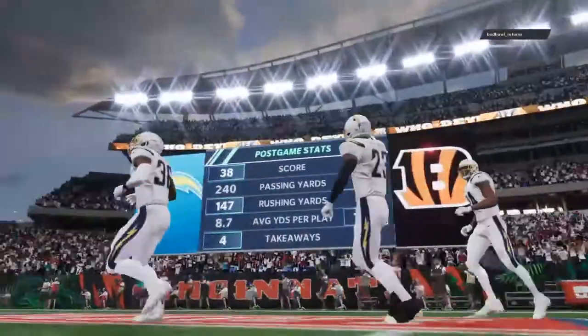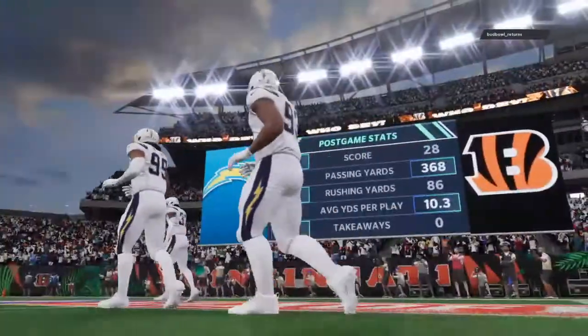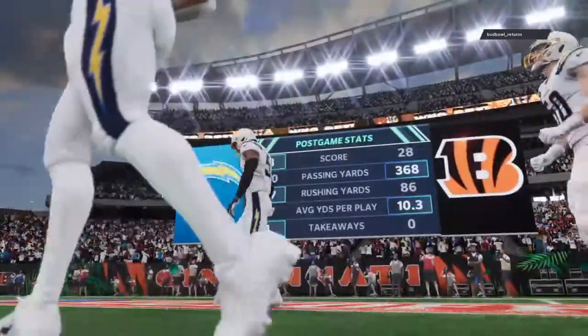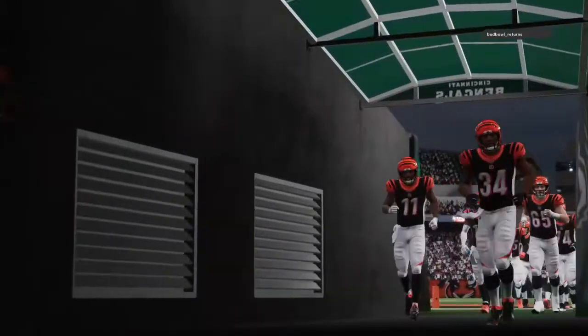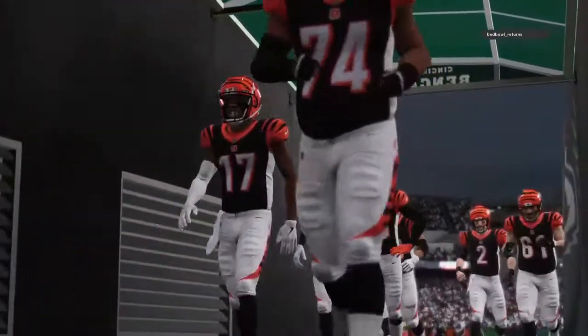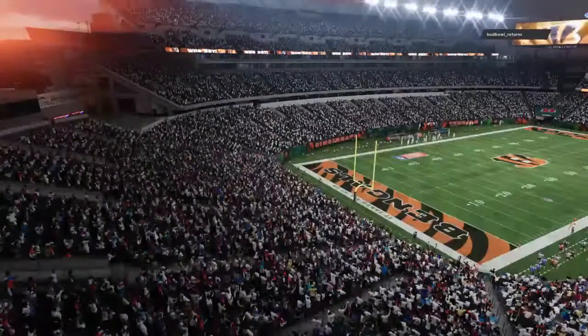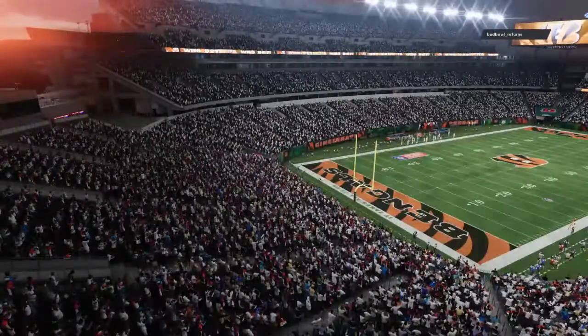So, for the Chargers, hey, you get a win, you get it on the road. You can't ask for much more than that to start the year. And they'll have another road date next week with the Kansas City Chiefs. Meanwhile, for the Bengals, they obviously fall to 0-1 with the defeat. And they'll try to get back on the beam next week as they'll head to Cleveland to take on the Browns.